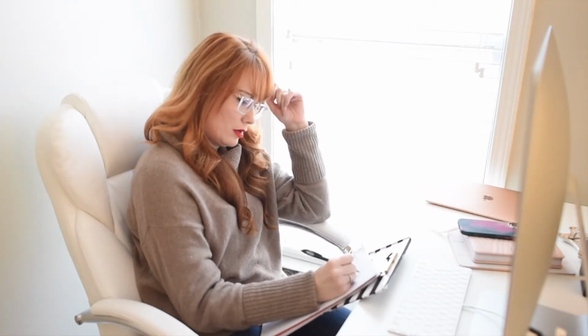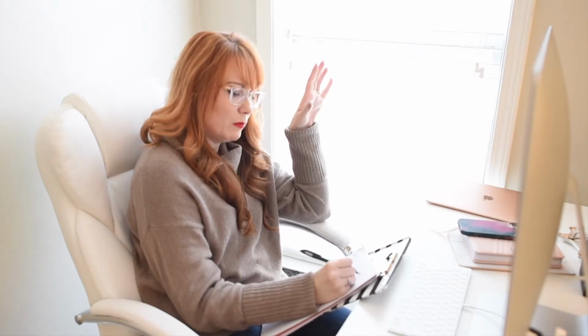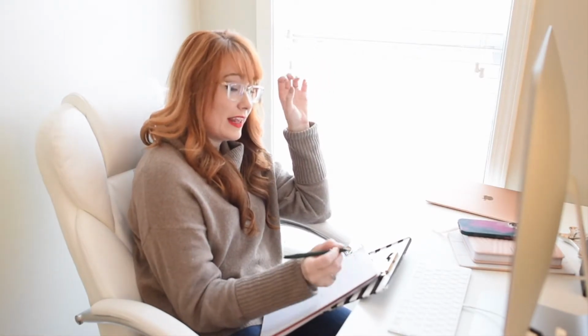During this meeting, the client decided to book my brand stationery design suite, which is an add-on that I offer with my brand design. So we're just going over different sizes and options for her stationery.